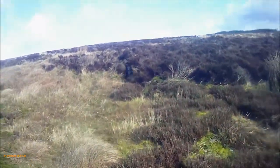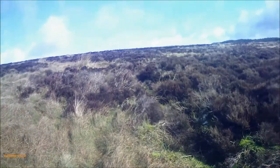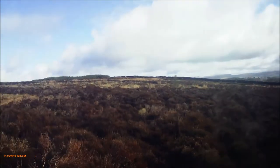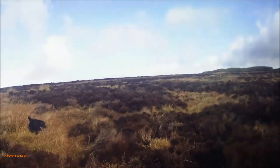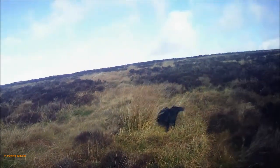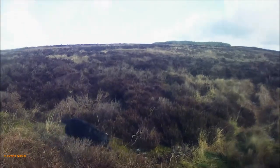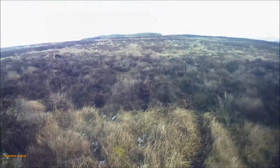You can just get their heads down in this grass and just get on with it and have a good belt round. It's really cold, so we just thought we'd come for a bit of a stroll. Sun's out, I think it's going to snow. Just have a wander here.